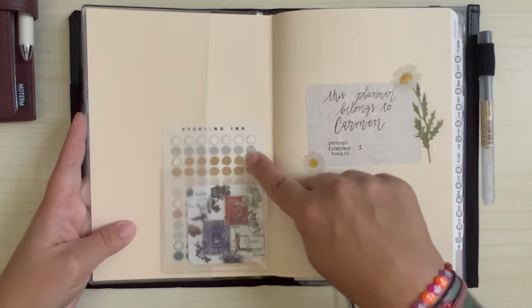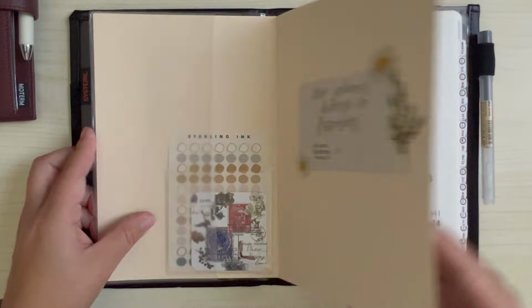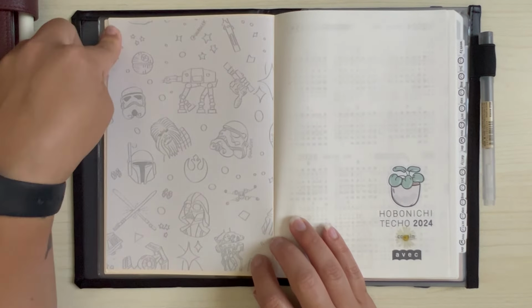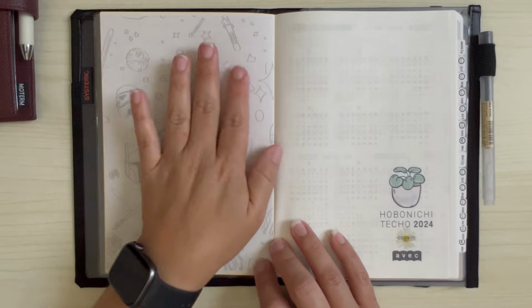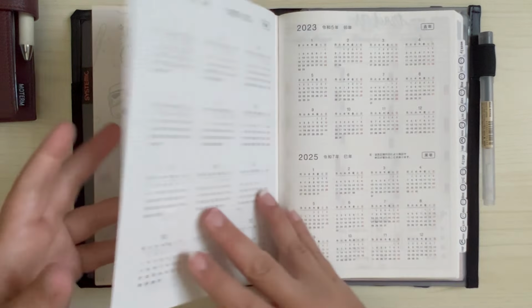So here are my little general collection dots. And then I have just that freebie that I got from Sterling Ink. I went ahead and put this pattern that I picked up from Pinterest as well. It's a Star Wars pattern. I love how it's very neutral, and so I added that here. And then I just added a couple stickers here to the front.